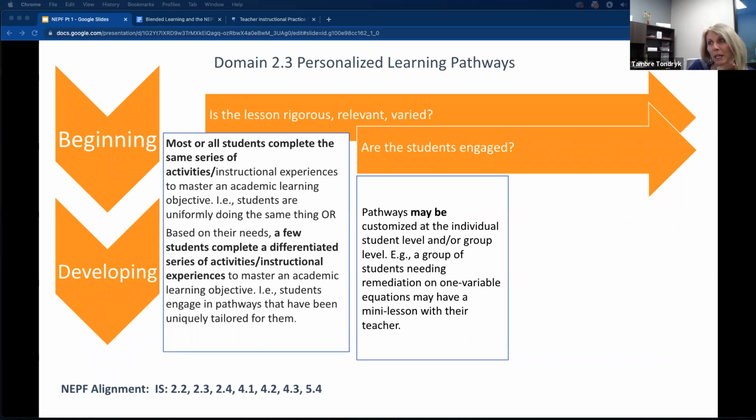So I'm going to cover the beginning and developing aspects of personalized learning pathways. And again, in the beginning and the developing, the questions you would ask yourself as a teacher or the administrator walking into the room are: is the lesson rigorous, relevant, varied, and are the students engaged? And if you see that most students complete the same series of activities, master an academic objective at the same time, they're doing it uniformly, then they're primarily in the beginning and developing aspect of this domain.